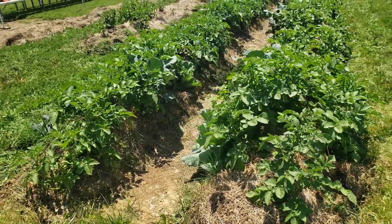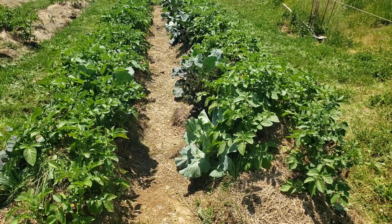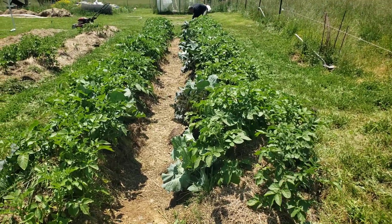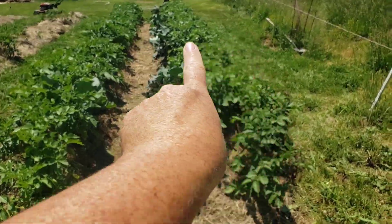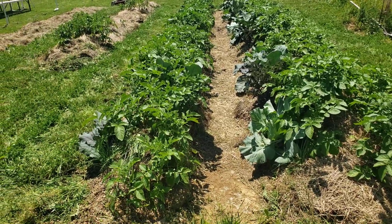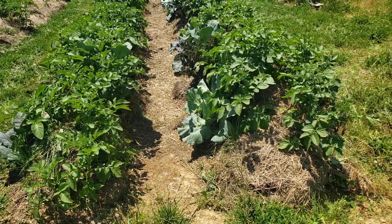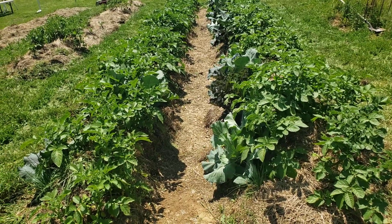Okay, just wanted to do a quick follow-up on our potato beds that we planted 2 months ago, right around St. Patrick's Day. So we kind of did an experiment. On this potato bed, we alternated our potatoes and planted more of them. And on this one, we did a single row down the middle, and then we did vegetables on either side. So this one, these are our Irish ridges or lazy beds.